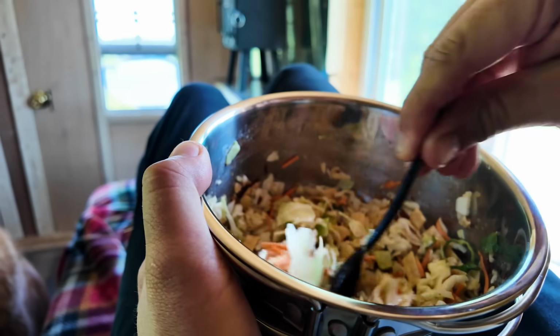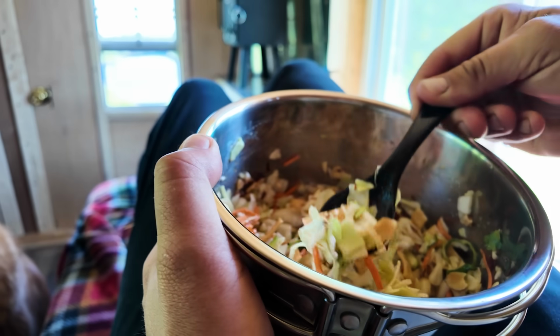Just having a little salad for lunch here because it's quick. There's a ton that I want to do in a very short amount of time, so we got to get moving.